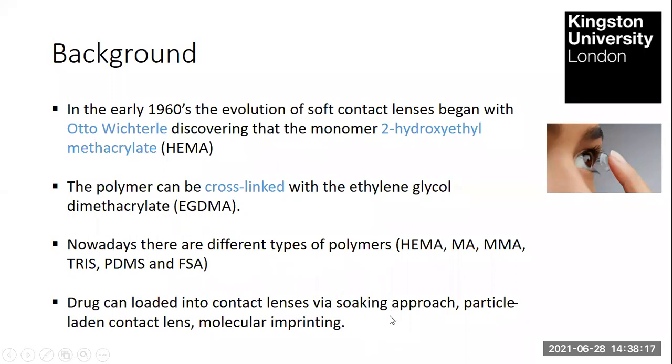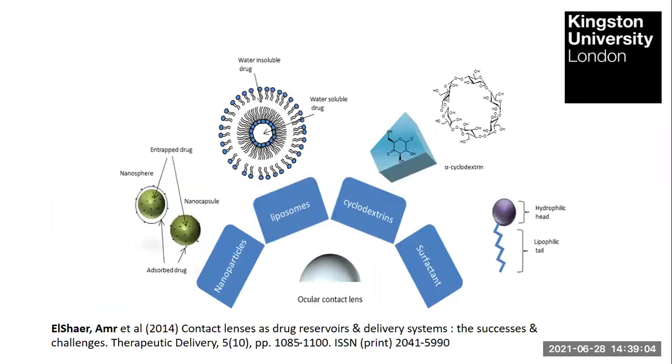Basically you use a commercially available contact lens and soak it in a drug solution. We assume that some of the drug will diffuse into the contact lens, and then you can give it to the patient to use. But one of the issues of the soaking approach is there is a limitation in how much drug you can load into the contact lens. Usually only a small drug loading can happen, and this depends on the nature of the drug, whether it is hydrophilic or hydrophobic, and the nature of the monomer used in preparing the contact lenses. Over time, they came up with approaches like particle-laden contact lenses and molecular imprinting, and I'm going to cover them in more detail in this diagram.